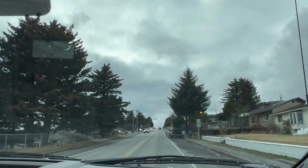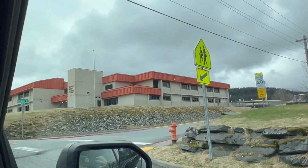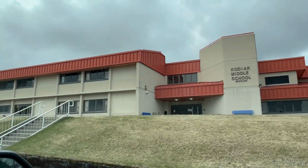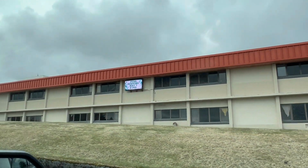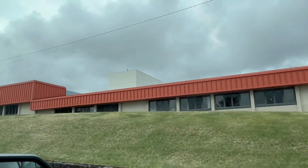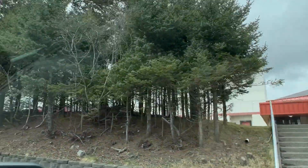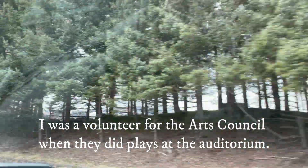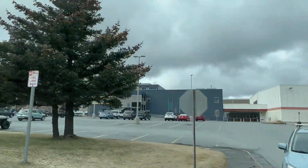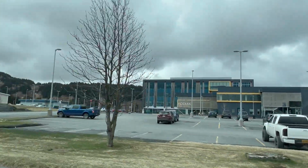I do want to get a picture of the high school. In the auditorium. Okay, so that's the middle school. There's the auditorium. It looks painted like the middle school, but the high school is new and looks different. It used to be in those same colors, but that blue is the high school. And then if you will turn, it's here.